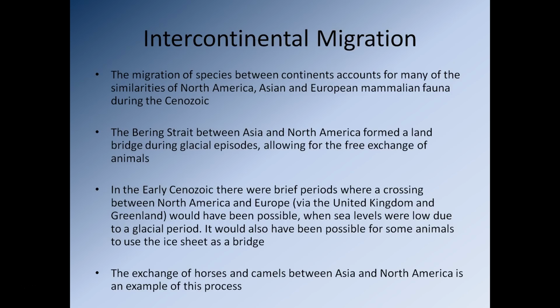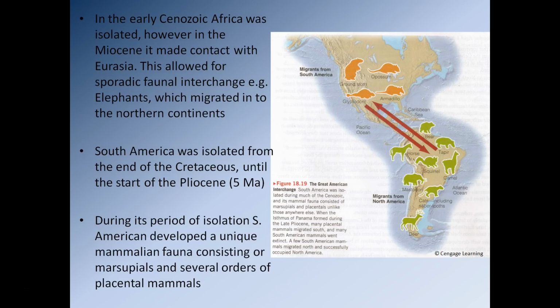Or you could obviously also use the ice sheet as a land bridge to get from one continent to another if you're willing to risk walking across a giant glacier. So the exchange of horses and camels between Asia and North America is a good example of this exchange between the continents. So the most important exchange in reference to North America and South America is the exchange that occurred essentially when South America made contact with what is now considered modern-day Central America.